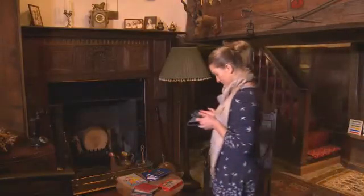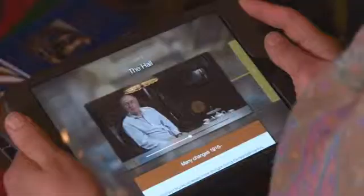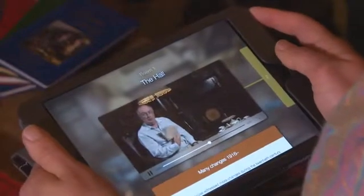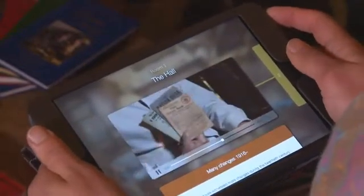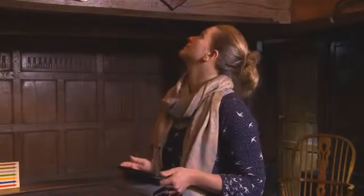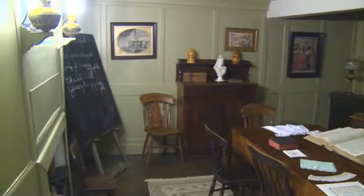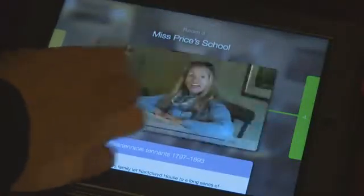We have an app which was produced by Cymru Welsh language television programme company, and it's based on iBeacon technology, and the idea is that the visitor can come to the house and will be able to have their own adventure through the history of the property. They'll be able to hire an iPad from the reception and they'll be able to walk around and discover as they go.